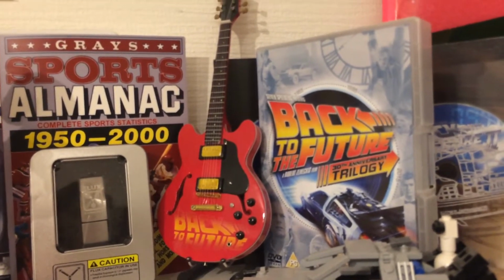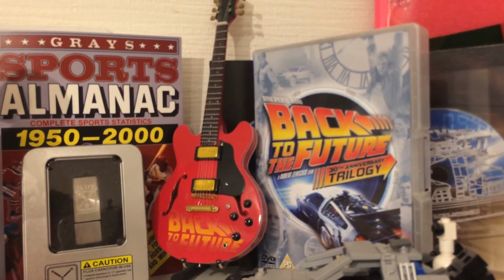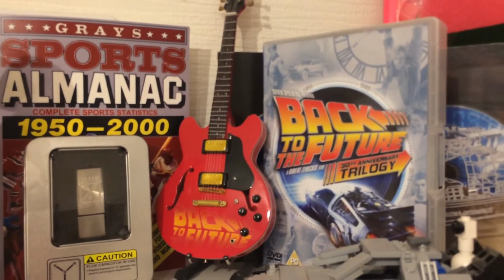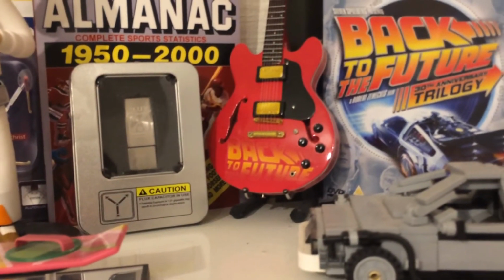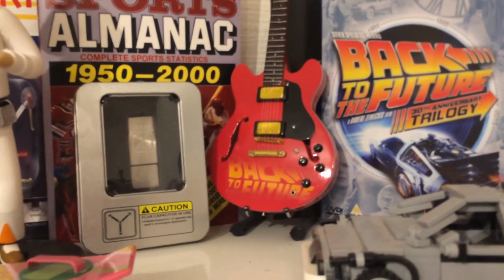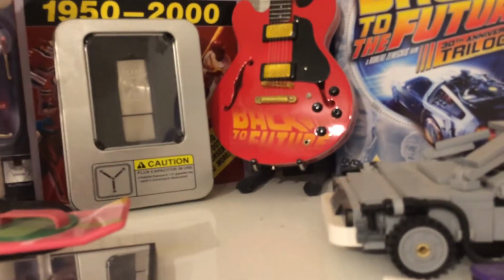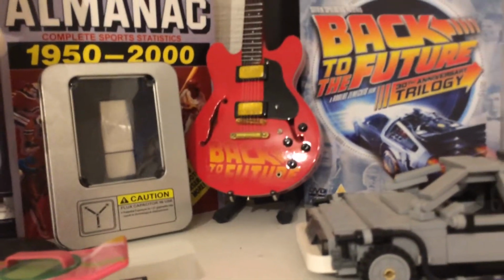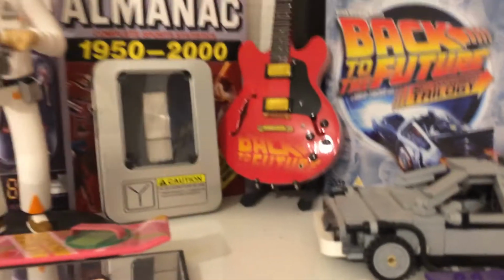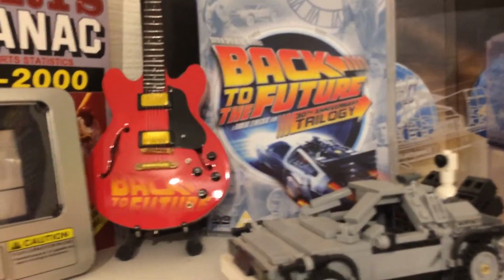This Gray's Sports Almanac replica, which, yeah, obviously it's just a fake somebody's made, but it's nice. This USB stick, which I think there's only like 100 of these or something. I don't really know if it's licensed, but I know that they're rare. I got it on eBay. It might just be a custom, but I'm pretty sure there's only 100, so nice to have, I guess.